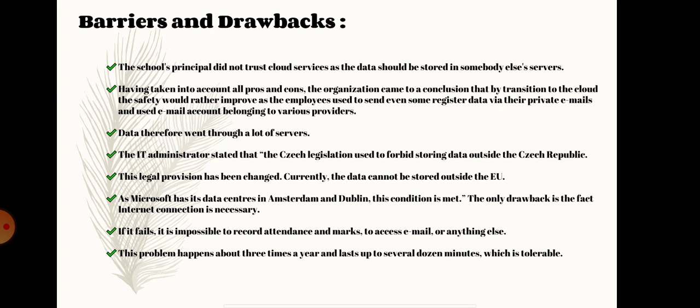So, barriers and drawbacks. The school principal did not trust cloud services, as the data should be stored on somebody else's server. Okay, that was a good point by the school principal. Having taken into account all the pros and cons, the organization came to the conclusion that by transition to cloud, the safety would rather improve, as the employees used to send even more registered data via private emails and used email accounts belonging to various providers. So data therefore went through a lot of servers.